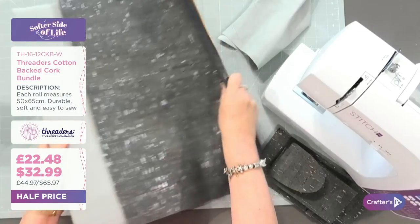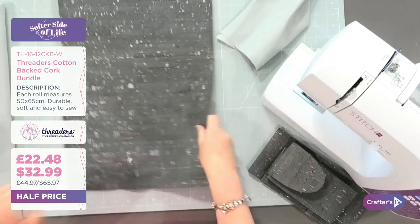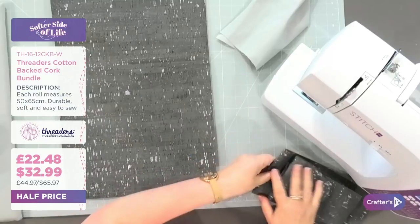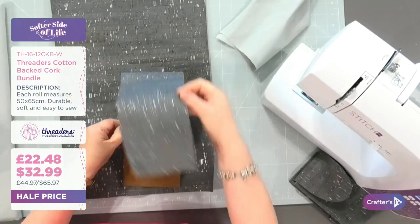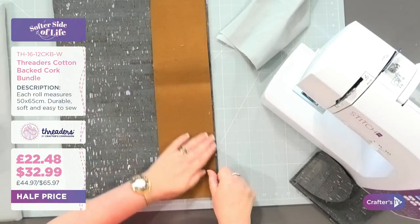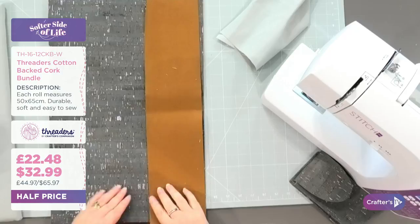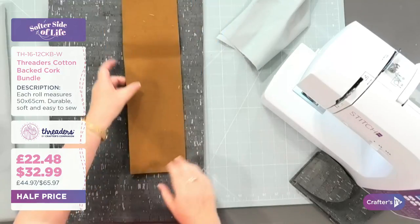And I would do that before you cut the pieces that you need, because that will keep your pieces nice and accurate. Now, from my piece of cork, what I've done is cut out a 20 by 4.5 inch strip, and I've just put that in reverse so you can see it there. It's actually the same, but I'm putting it so you can see the strip I've cut.